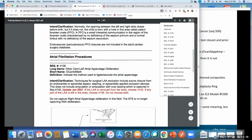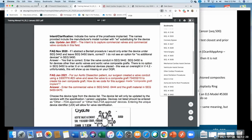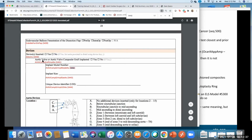Great, thank you. And then Aorta Devices, this was related to sequence 5442. Let me pull that one up here. So this is an M2 section. This is the devices when we get to aortic valve or aortic valve composite graft implanted, yes or no, and we're looking for the implant number.